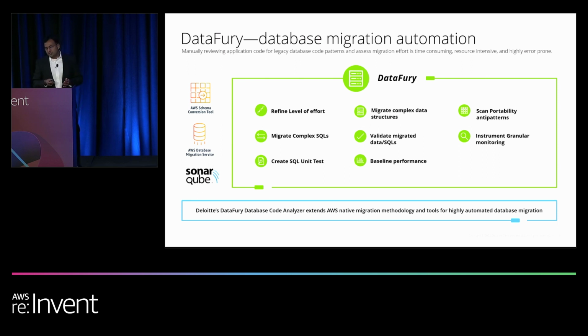Data Fury has been a tremendous accelerator for CalHears' modernization journey. Like Vishal said, this reduced our database migration effort by a third. We are looking forward to collaborating with the broader community on standardizing this approach. Now I'll turn it back to Tua for his closing remarks.